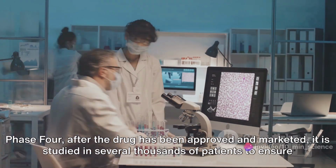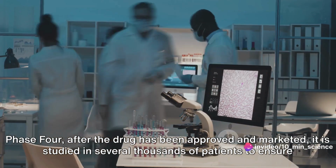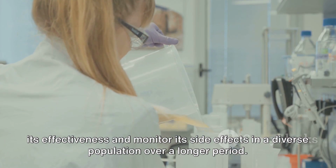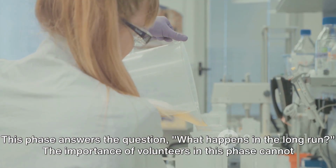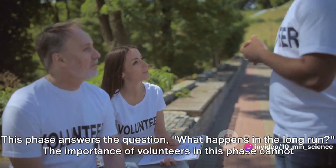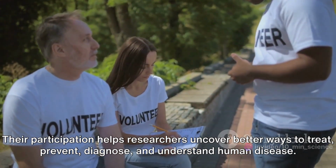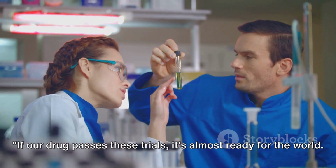Finally, in Phase 4, after the drug has been approved and marketed, it is studied in several thousands of patients to ensure its effectiveness and monitor its side effects in a diverse population over a longer period. This phase answers the question, what happens in the long run? The importance of volunteers in this phase cannot be overstated. Their participation helps researchers uncover better ways to treat, prevent, diagnose, and understand human disease.